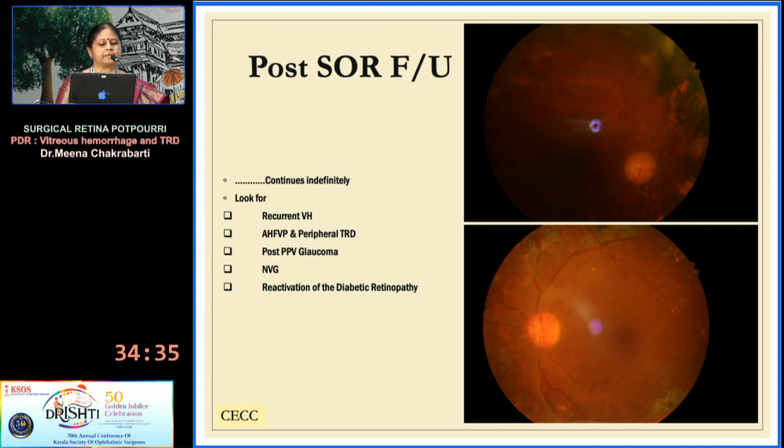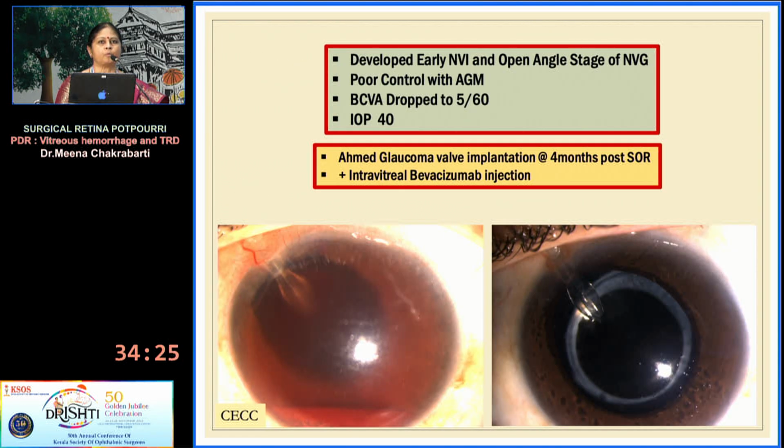The follow-up still continued. We looked for recurrence of the fibrovascular tissue from the anterior hyaloid, post-vitrectomy glaucoma, neovascularization, etc. And in the process, he developed the open-angle stage of neovascular glaucoma. His pressures were poorly controlled with anti-glaucoma medications. His best corrected visual acuity dropped from 6/18 to 5/60, and his IOP was 40.